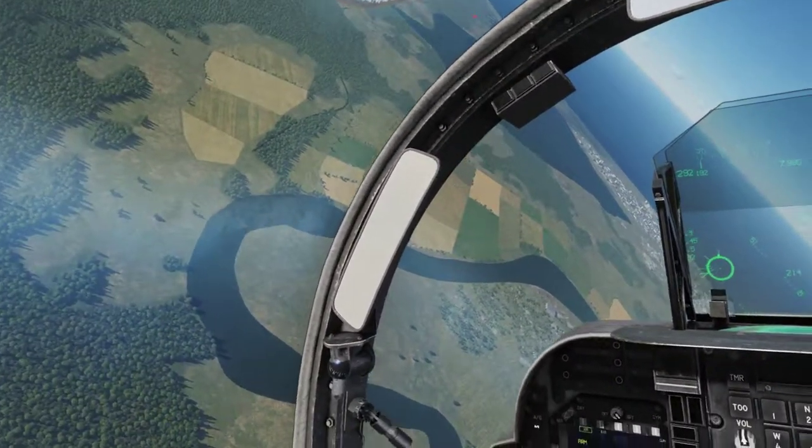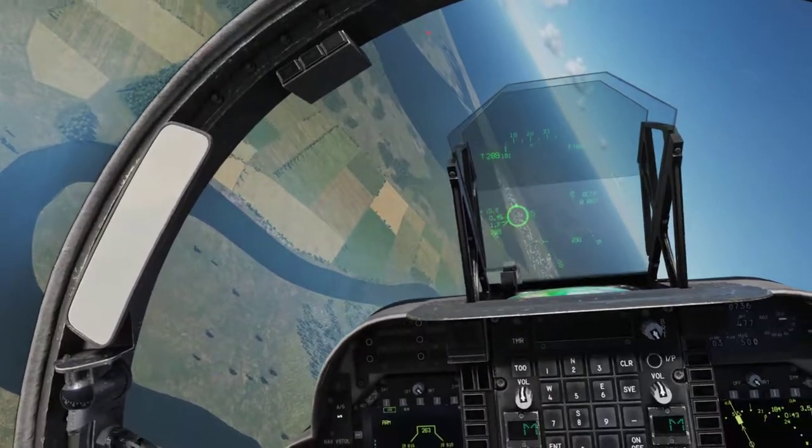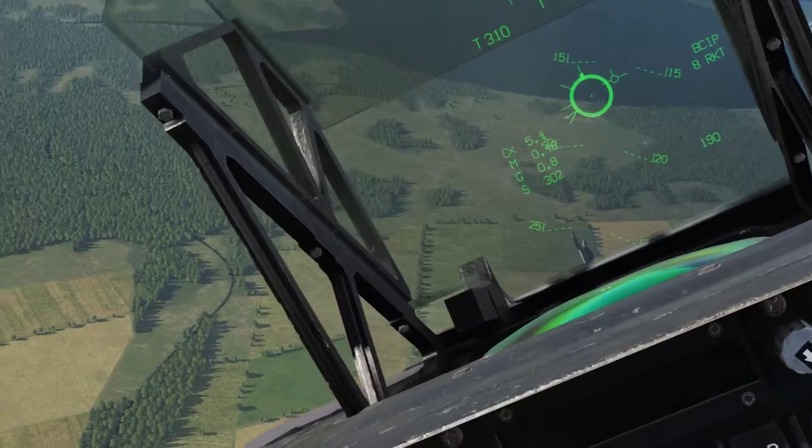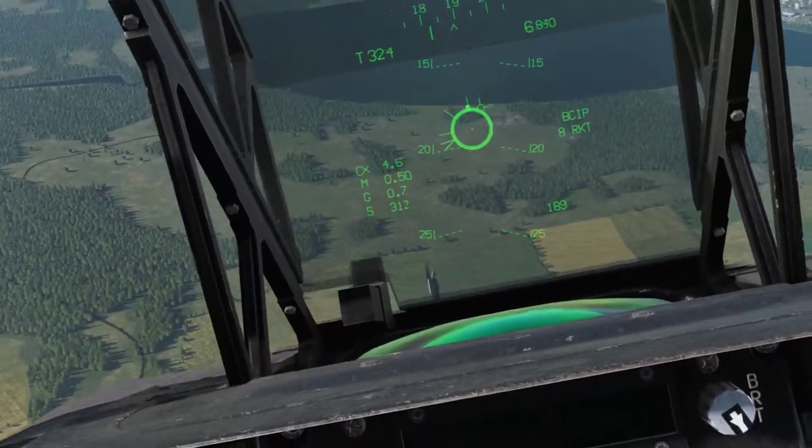Now roll towards the target and enter a 20 degree dive. Aim and open fire as your altitude crosses 3,000 feet AGL. To deploy the rockets, press the pickle button.